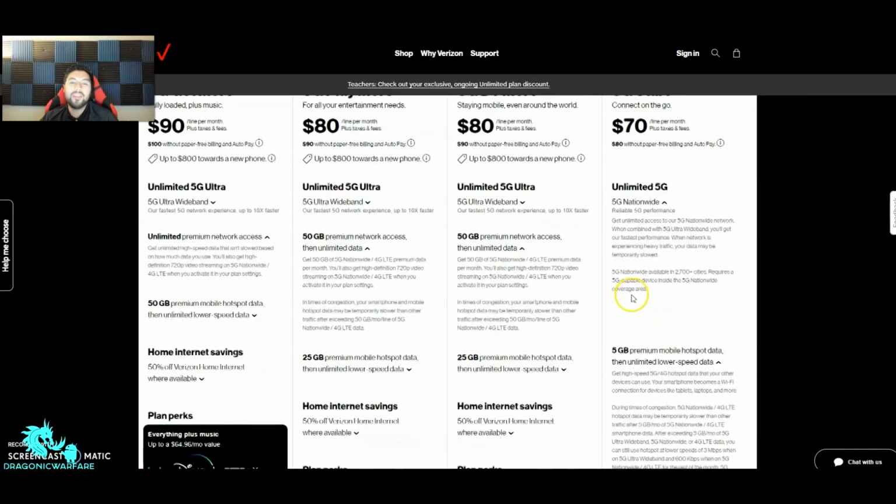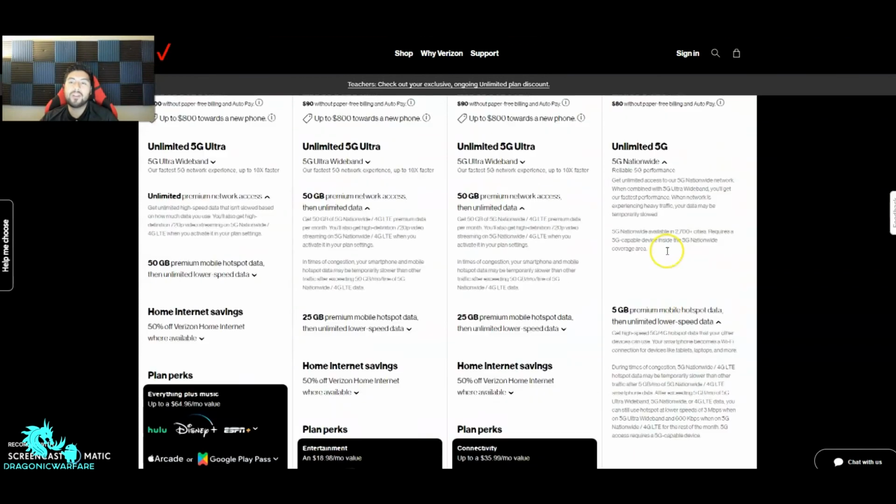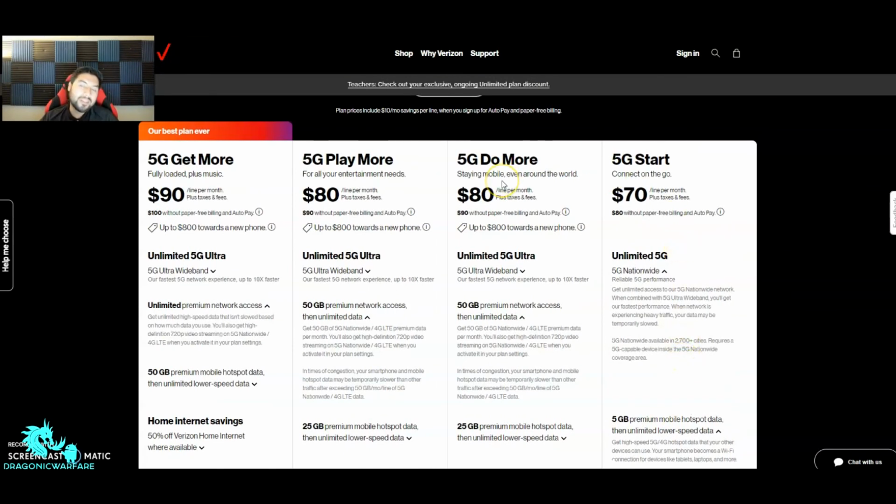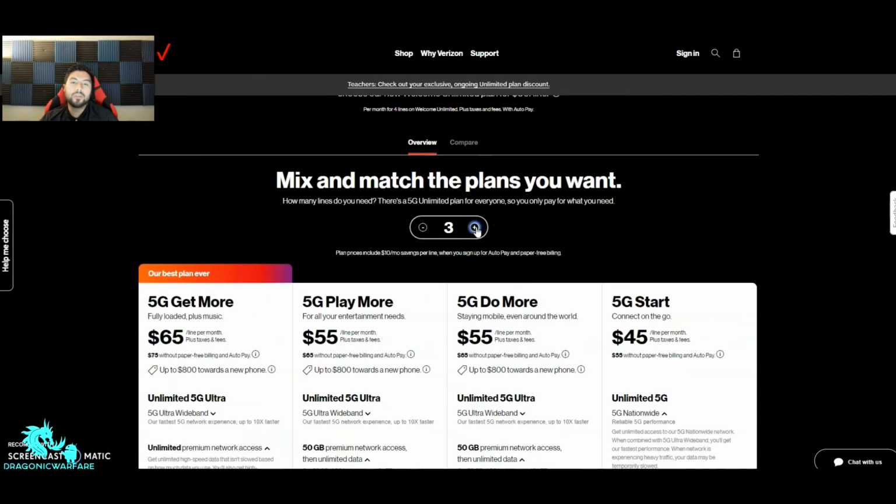But overall, I think this is good. Me personally, I would pay the extra $5 a month to get the starter so we can get the hotspot. But then from there, you can spend an extra $10 apart from there. So $15 more to get at least 50 gigs of premium network. Me personally, being a YouTuber and having a full-time job and this and that, I would do one of these. If I was really a heavy user, I would go with this one, which is the Get More. But personally, I would do the $80 a month for 1 line, or of course, having a family, $45 a month. So pretty cool.